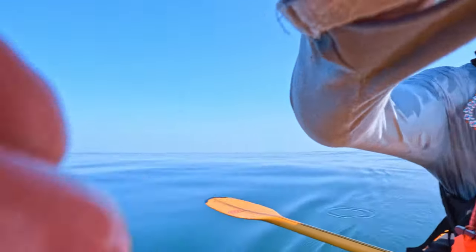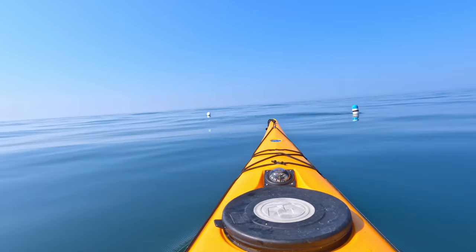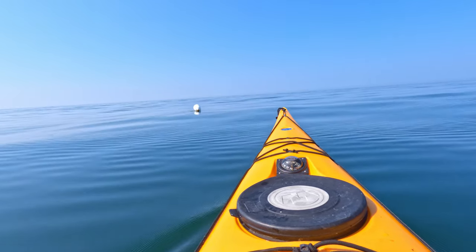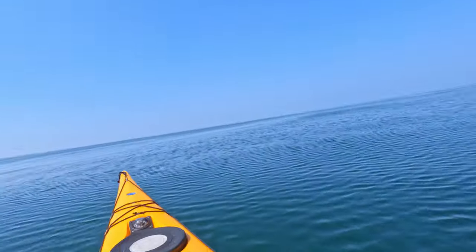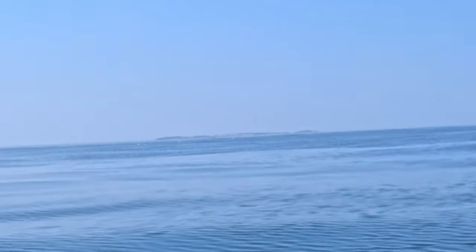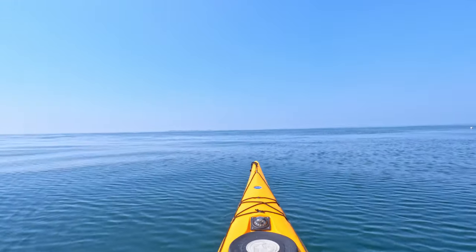I'm also about to pass the last of the lobster buoys. I'll show you here. There they are. I'm gonna go right between them. Look at this. It's so quiet. Seal Island is starting to render in from the simulation. I bet I can crop zoom for you to see it before. Probably not, but now I bet you can. We are out here, man.